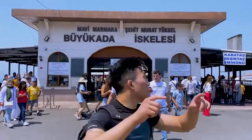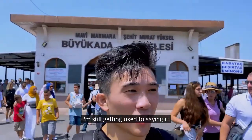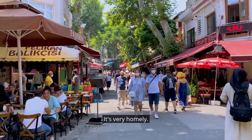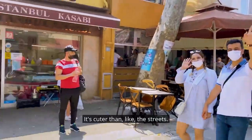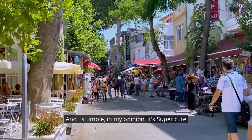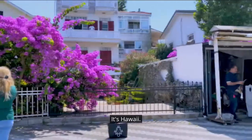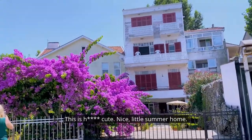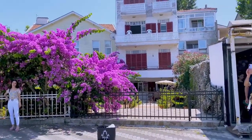Hello, guys. So, we made it to Buyukada. I'm still trying to get used to saying it. We're on the big island now. Let's check it out. It's very homely. I hope I don't bang into anybody. It's cuter than most of the streets in Istanbul, in my opinion. It's super cute here. Oops, is that a bike? It's kawaii. Come on, guys. Look at how cute this is. This is hella cute. Nice little summer home. I'm pretty sure those are lilacs. This is so nice.